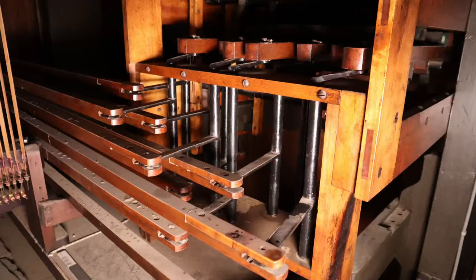Stood amongst these towering pipes, Victorian hinges, tons of metal and woodwork. The fact that all this was crafted purely in the service of making music is nothing short of incredible.